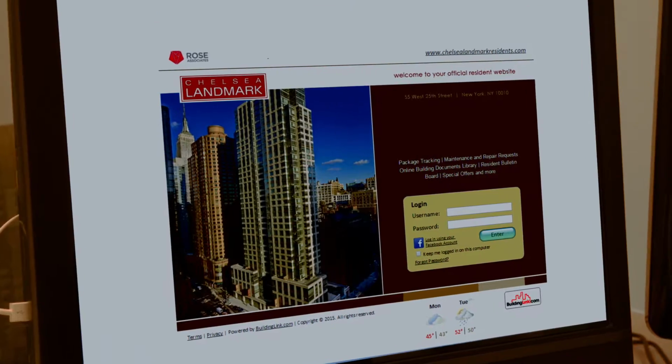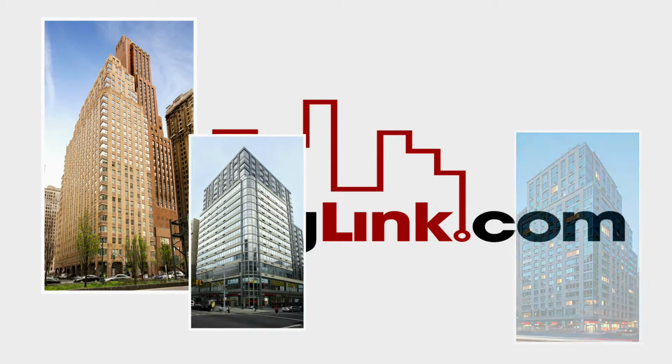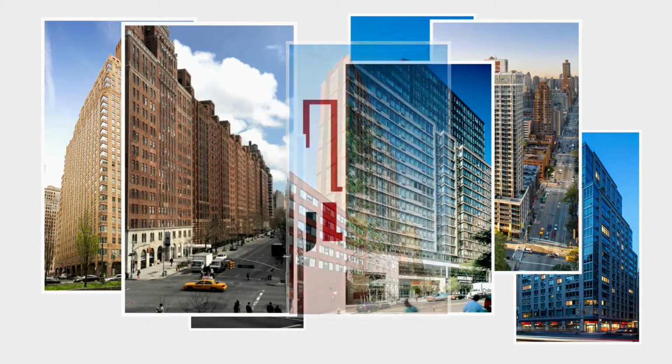BuildingLink is a web-based platform that has been transformative in the way we do business. We saw it, liked it, realized its value right away, and slowly but surely implemented it throughout our portfolio. We have 90 some odd buildings. Our average building size is 200 or 300 units. The fact that we have so many occupants and so many people to communicate with, a centralized means to do so is very helpful for us.